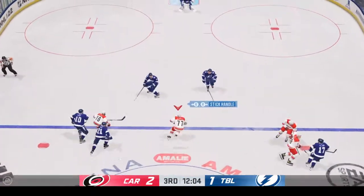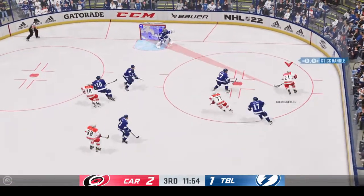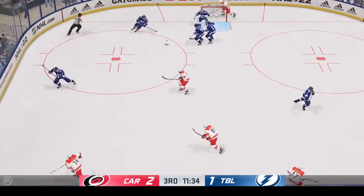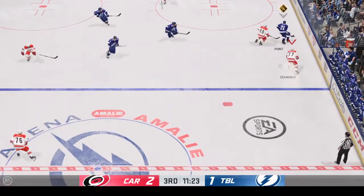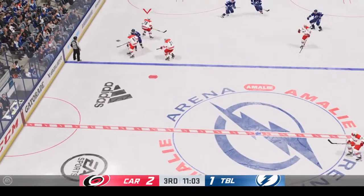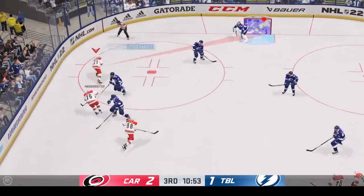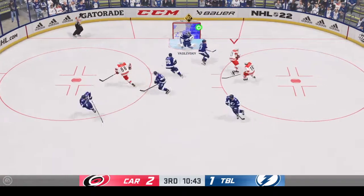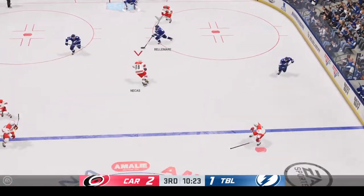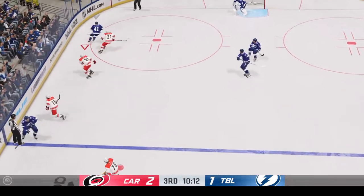Puck scooped up by D'Angelo. The Bolts have it now. Slides it diagonally to Point. And now he moves it to Perry. The Bolts move the puck in the defensive zone. To the front! Tremendous stop by Vasilevsky. Yeah, he gets out on top of the shooter. There's really nowhere for that puck to go.